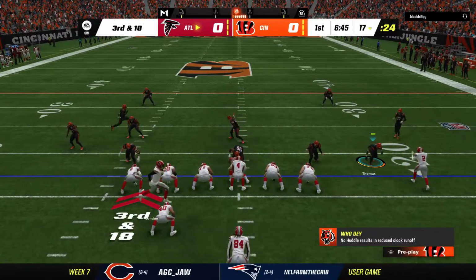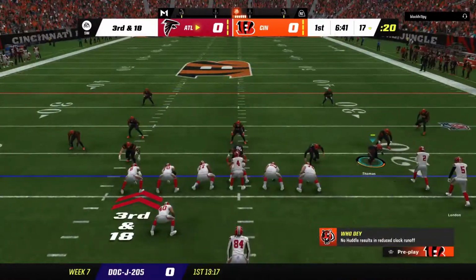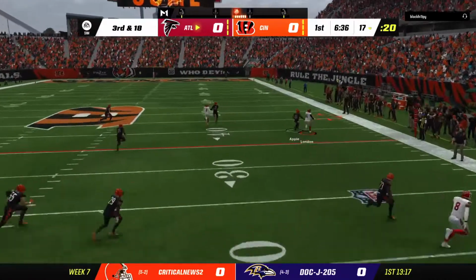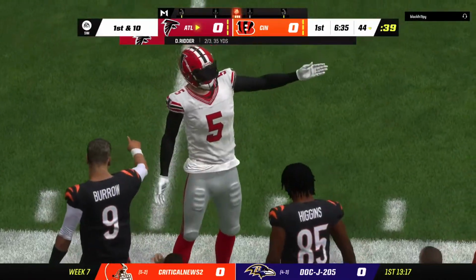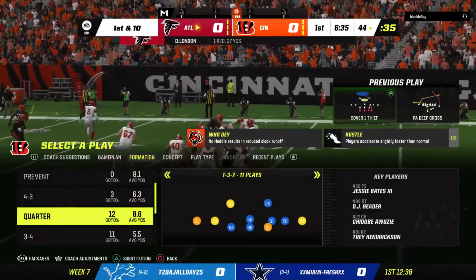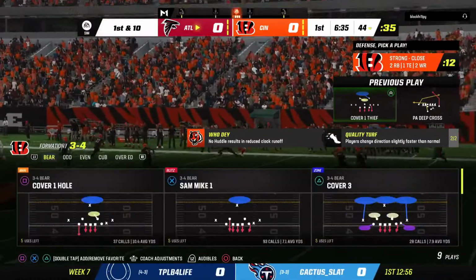They'll send a receiver here in motion right. Now on 3rd and long, they'll look to throw. Got his man. It's London. And he goes out of bounds just shy of the 45. The defense shaking their heads, not aggressive enough, and they allow him to convert a 3rd and 18.